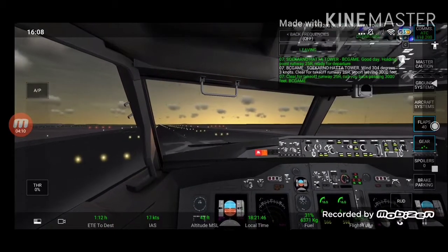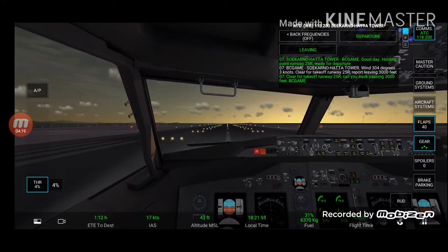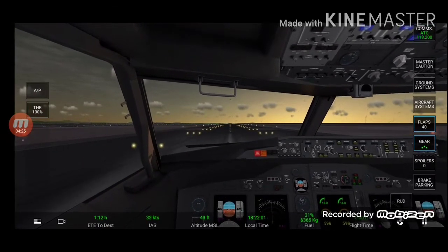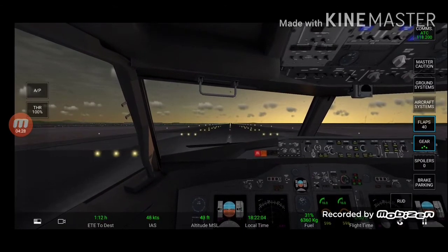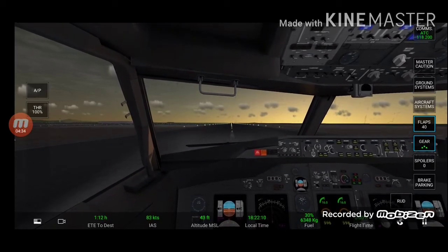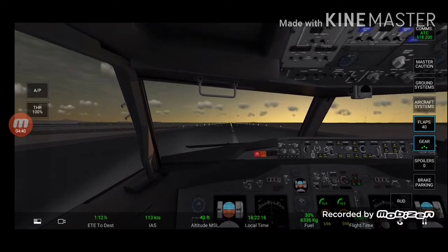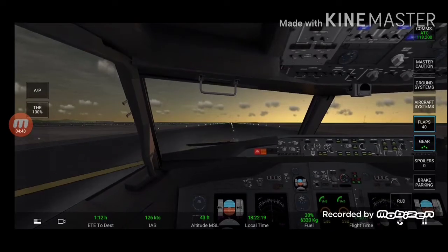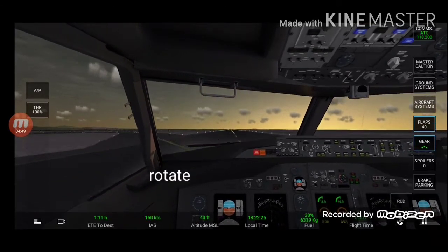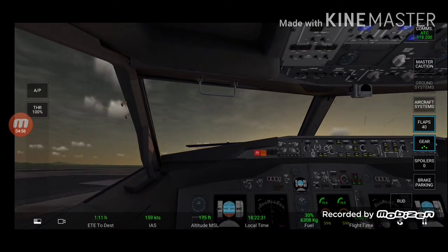Cabin crew, prepare for takeoff. Golf Alpha 56415, wind 309 degrees, 3 knots. Clear to land runway 07 left. Clear to land runway 07 left. Knots. V1. Rotate. Positive rate. 07 left. Gear up.